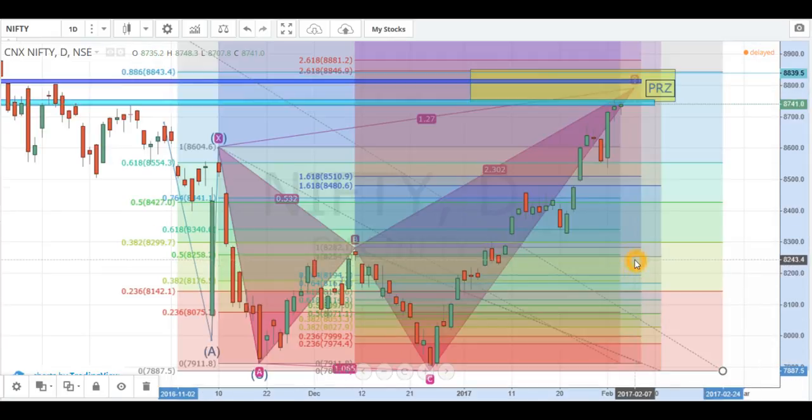In the meantime, I have drawn various retracements and projections and created the PRZ, which is nothing but the potential reversal zone, and that is marked by the yellow. Also, the blue zone which I have marked is nothing but the gap resistance. The gap resistance is between 8810 to 8820, and the PRZ is between this week's high of 8757 to 8847.